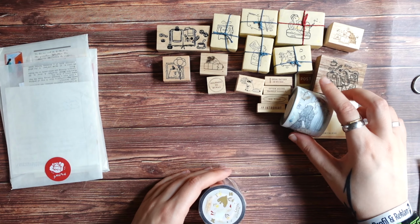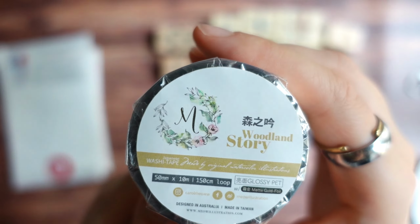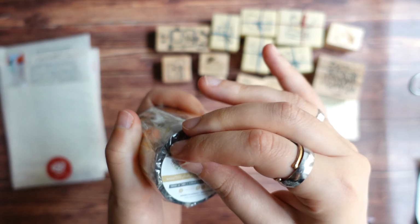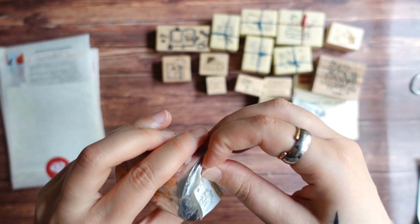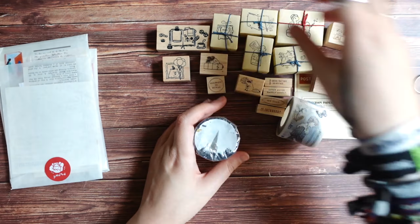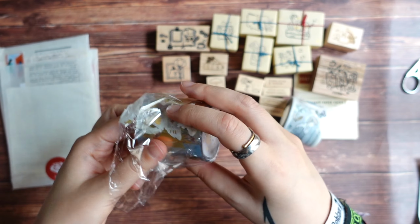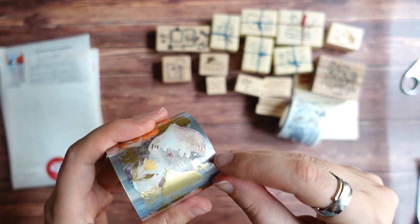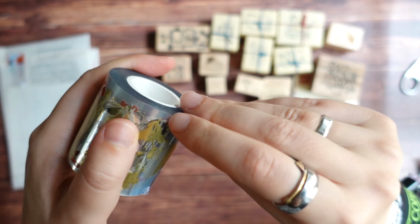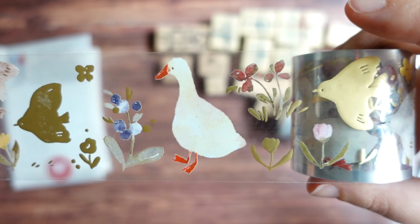And the second one is called Woodland Story, and this one is a new illustration from Australia, also very cute. I remember that sometime last year I had stickers from this collection, so it's not a new tape. I really liked them, and I already used all of them, so I decided to get the tape because it's very, very cute. There are many birds and flowers. I really like these birds and geese.